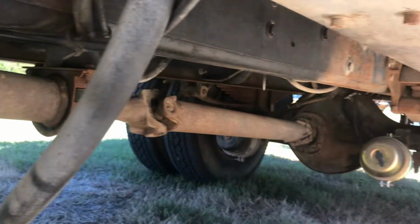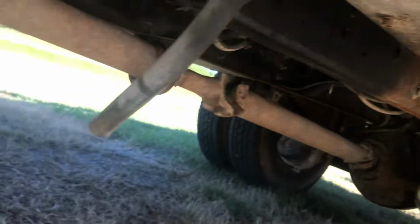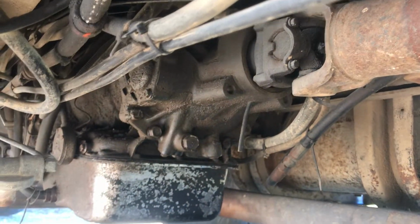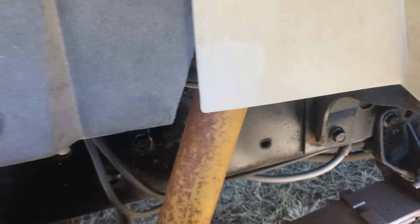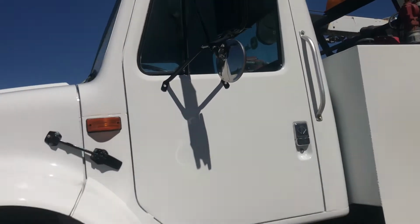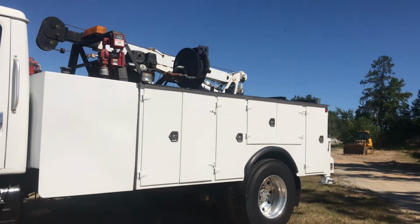This is a 1994. There is the underside of your bins. There is no rust. So that is under the cab of the 94 service truck. So you can see there's absolutely zero cab rot on that.